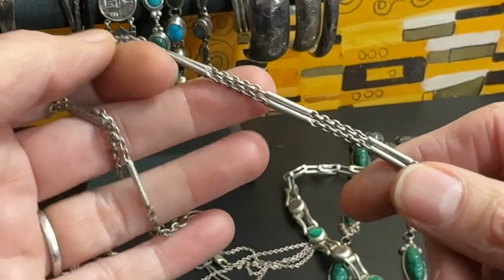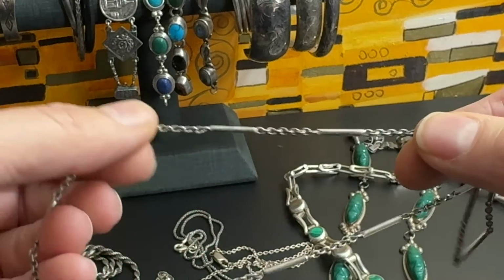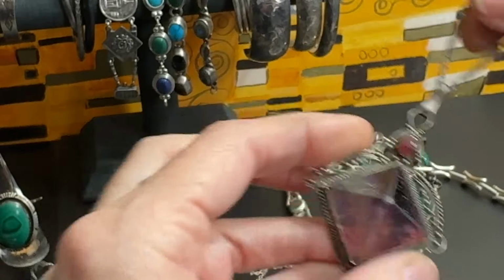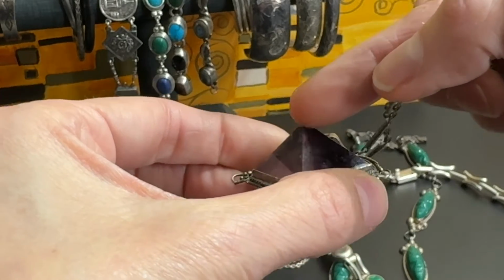I really dig this chain. I almost wanted to keep it, but I decided not to. Look at this chain. I love it. And then it goes down to this really, really fantastic pendant. And as you can see, the little tip, it's been worn down.